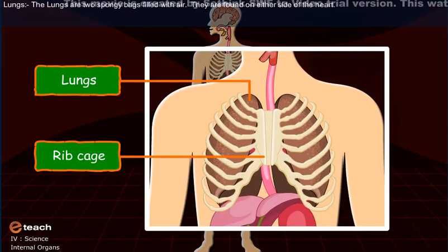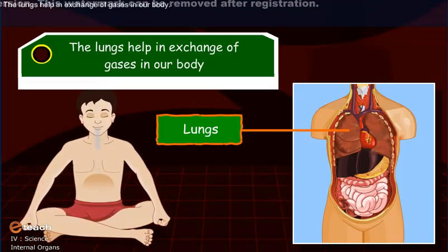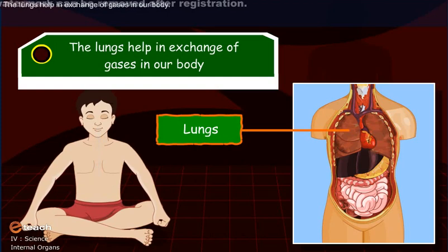Lungs. The lungs are two spongy bags filled with air. They are found on either side of the heart. The lungs help in exchange of gases in our body.